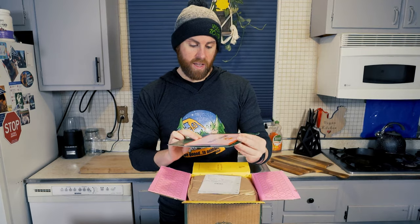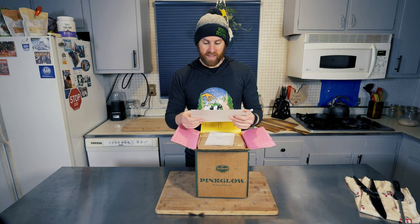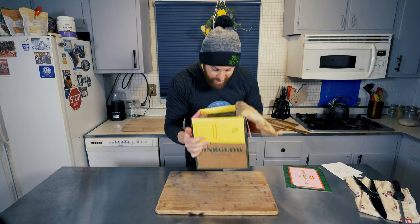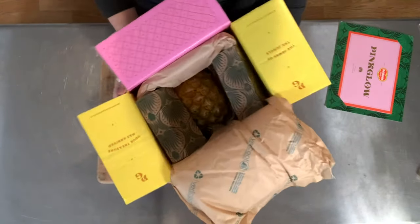Okay, so this is from Fresh Del Monte, and the name of the product is called Pink Glow. Now, from what I've learned, there's no other product like this in the world. This is the only company that sells the pink pineapple, and it's harvested right out of Costa Rica. It smells really good. Wow. It smells super good. It almost smells like candy.